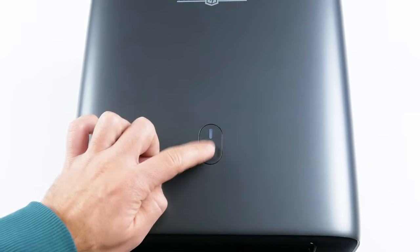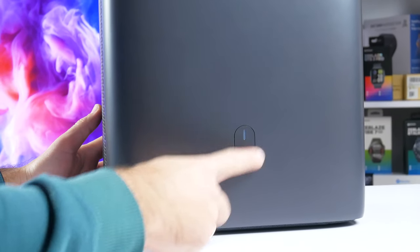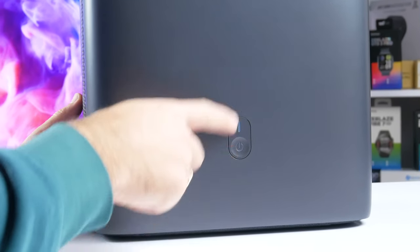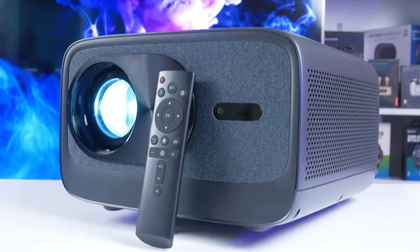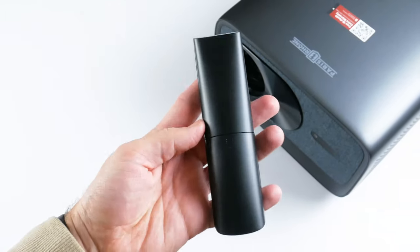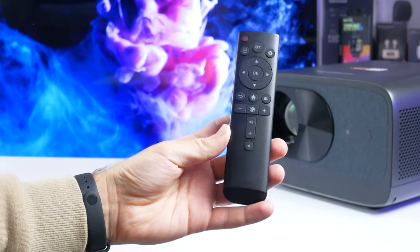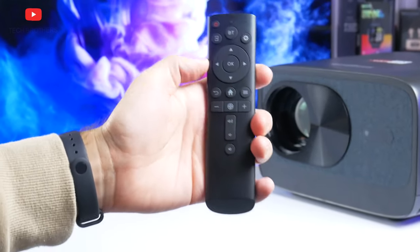Among the control buttons, there is only a power button. I think this is another proof that it is best to mount the projector farther away, like on the ceiling, and not touch it. You can use the remote control to operate it. You know, the remote of the Paris Rhone SP005 projector looks simple, but it has useful buttons like Bluetooth mode, manual focus adjustment, autofocus, and others.